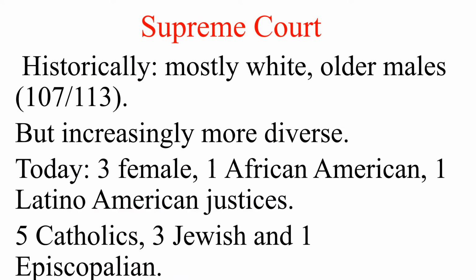U.S. Supreme Court historically has been mostly white and older males. Out of the 113 justices, 107 of them have fit this criteria. But in recent years, it has increasingly become more diverse. Today, there are 3 female, 1 African American, and 1 Latino American justices in the court. 5 of them are Catholics, 3 are Jewish, and 1 is Episcopalian.